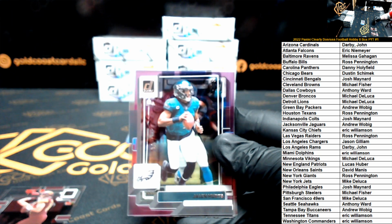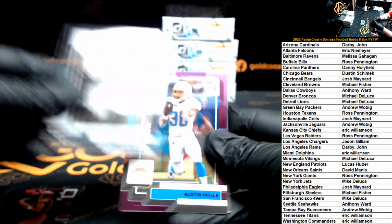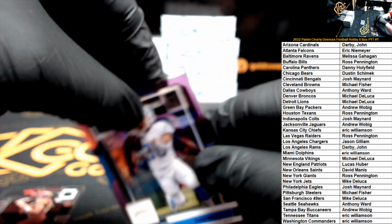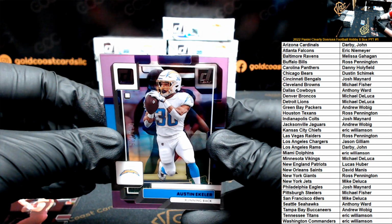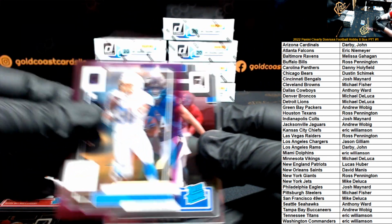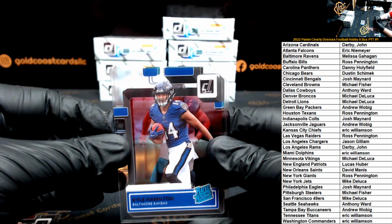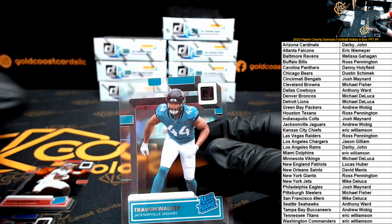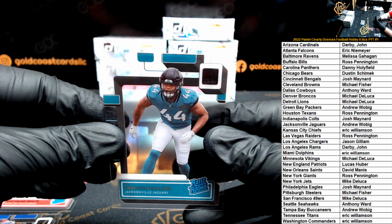Deshaun Watson, Jalen Hurts. Got an Austin Ekeler, that's to 175. 62 of 175, Austin Ekeler. Let me put that there. This can go here. Then a rated rookie, Kyle Hamilton, sit there for the Ravens. And a Travon Walker, number 1 pick, rated rookie for the Jags.